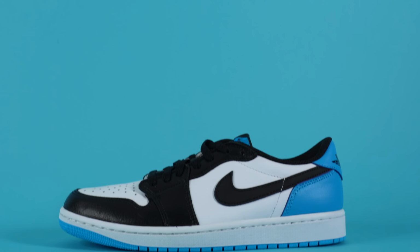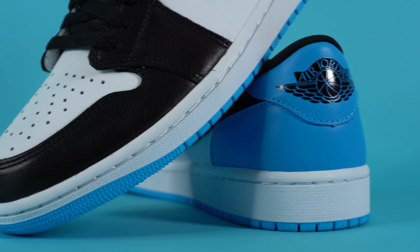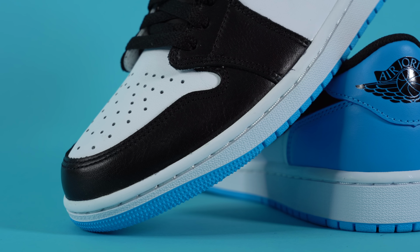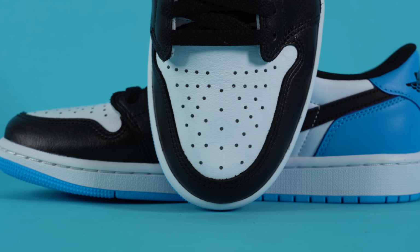Now don't get me wrong, it's not incredible leather, it's not amazing leather by any stretch of the imagination, and it's probably not even great leather, but it feels better than most of the other leather used on Air Jordan 1 lows recently. So starting off around the toe, you've got this black tumbled leather on the mudguard, which feels pretty soft to the touch, and I've got to admit, I do like the way it feels. Moving up from there, you've got this white perforated leather in the center of the toe, which again is not incredible, but it's definitely not bad.